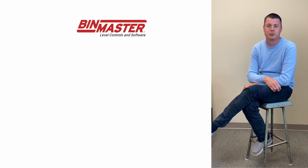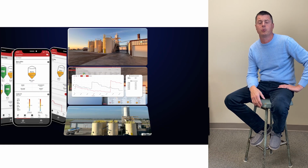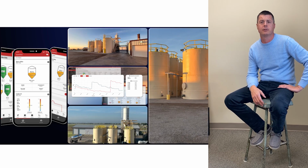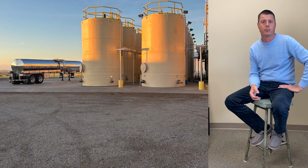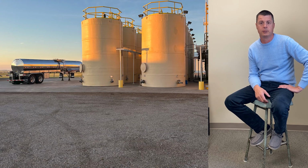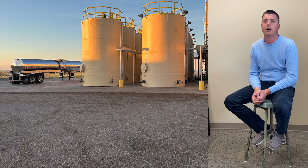If you don't have any molasses, and that's a key ingredient, you're not making feed for the day. So if you're not making feed, you're not making any money. Just from a plant efficiency standpoint, they have 15 tanks in their tank farm, and it takes too long for somebody to go up there all day long to drop a tape and see where they're at. And from a safety standpoint too, it's a long climb.